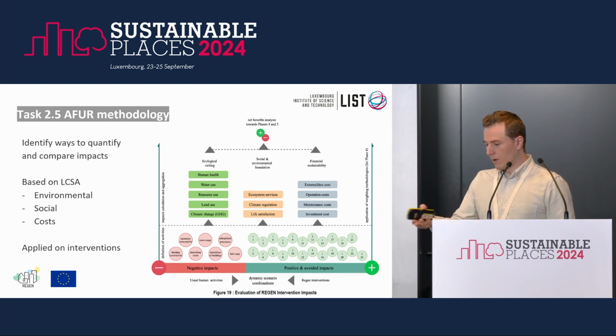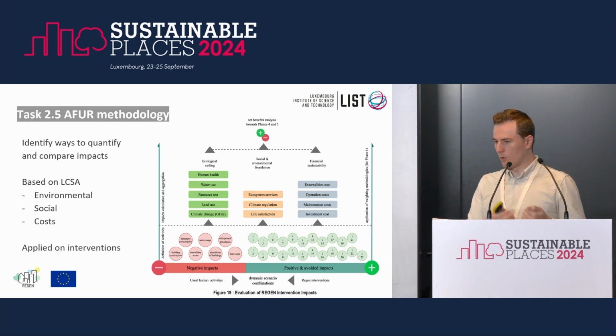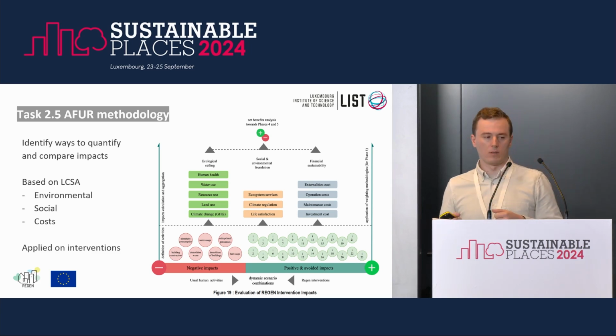And so on this one, this is what we're trying to focus on: what are the positive impacts, usually from the social side. So this is where it becomes very difficult, I think, for us to try to frame it and to quantify it. And then we will also look, of course, at the more conventional environmental life cycle assessment to try to calculate the impacts of the interventions.